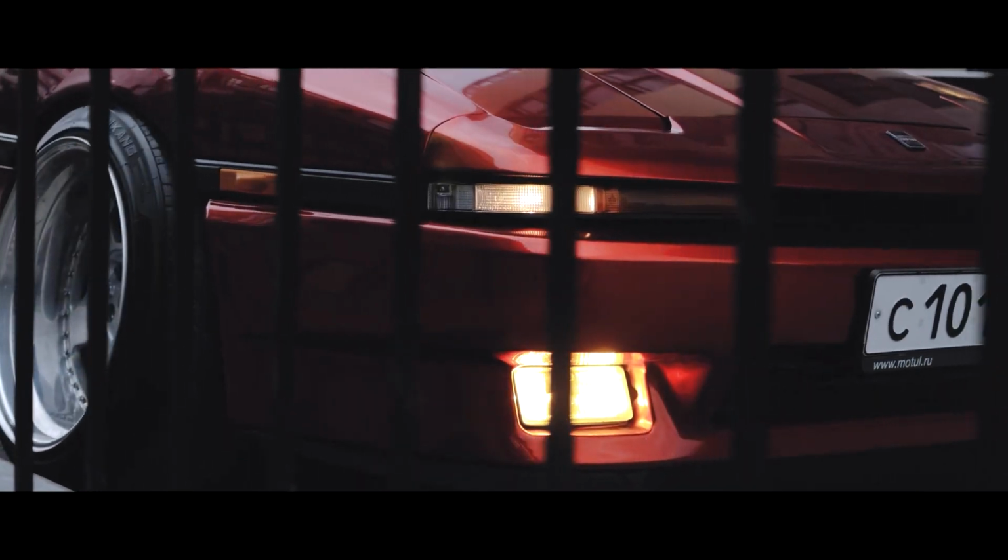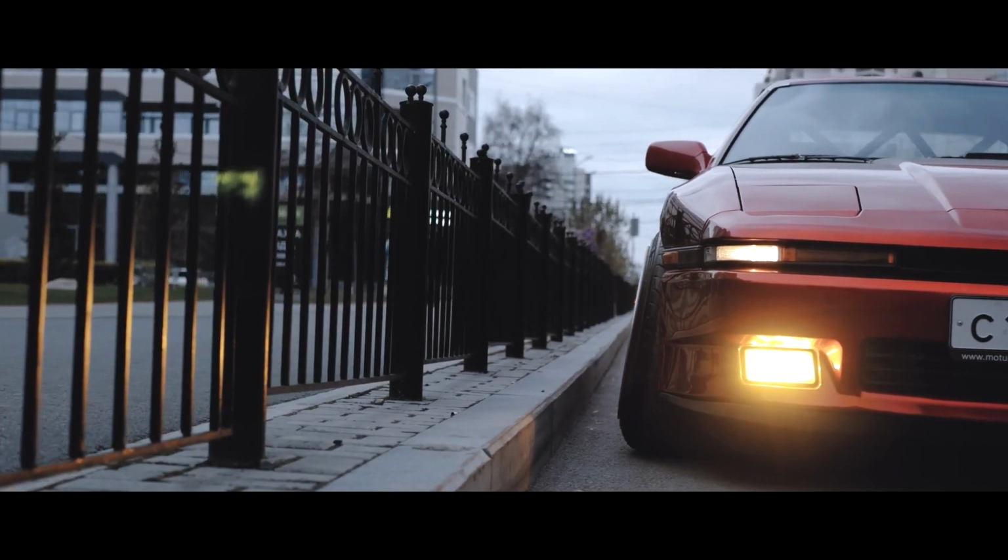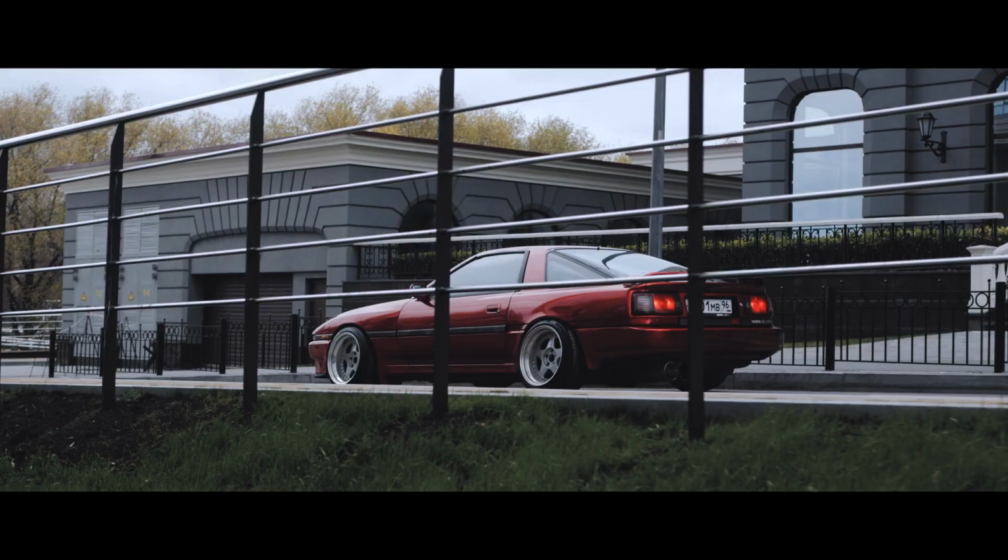The engine. Toyota is known for producing some legendary engines, from the 2JZ, the 1JZ, the 1UZ, and the Mark III Supra has none of those. It has the 7M-GTE. Now, that is the grandfather to the 1JZ. The M series of engines from Toyota dates all the way back to the 2000GT.